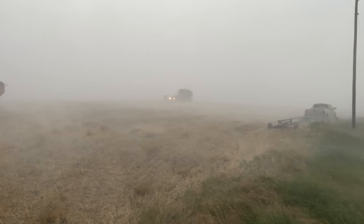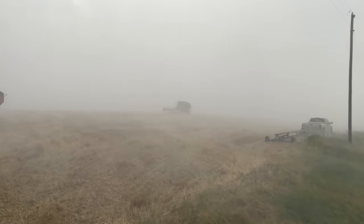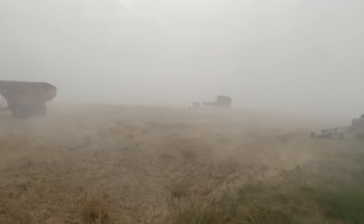What do you think, girls? This is terrible, terrible wind. This window doesn't work right. Oh my goodness. They're still out there. Looks like they got people out of the combine now, so that's good. I think we're all in vehicles.